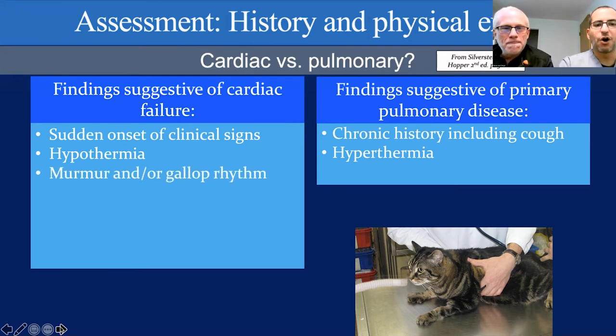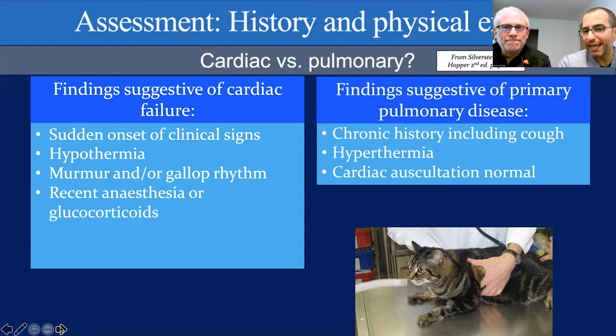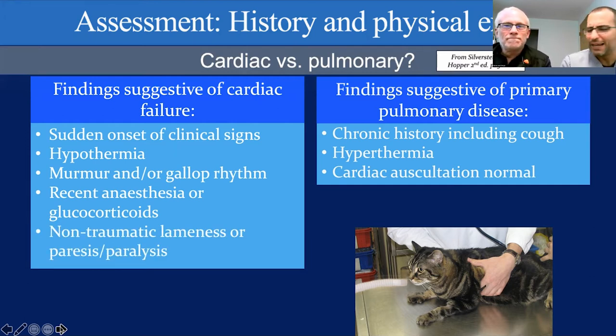I love it. And I think for our patients coming in suggestive of cardiac failure, those cats probably are going to have some kind of cardiac auscultation abnormality, like a murmur or a gallop there, Dr. Boysen. All right. So that's something that we can also see. And in our feline patients that come in with primary pulmonary, non-cardiac related, we say that the odds are that cardiac auscultation is going to be normal. So no murmur, no gallop rhythm. Yeah. All right. And those cats with cardiac failure, maybe they just underwent recent anesthesia that decompensated them, or recent administration of glucocorticoids, also potentially an association. That makes a lot of sense. And a lot of these cats might come in with a lameness. What? Yep.